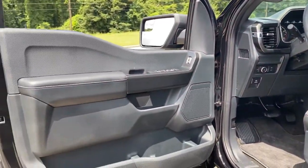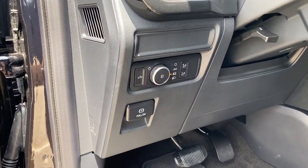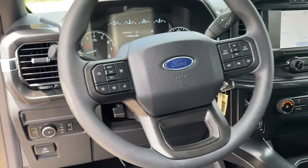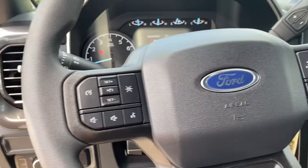These are just some of the great options this vehicle comes with: fog lamps, electronic stability control, cruise control, power windows, four-wheel disc brakes, power steering.